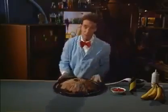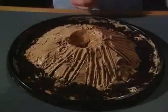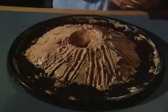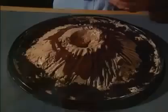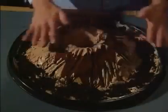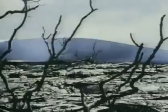Volcanoes come in different shapes, depending on how they're formed. The shield volcano is formed by hot lava that flows down the sides quickly. The lava comes out hot and flows a long way before it hardens. That's why this volcano is sort of flat, like a shield.